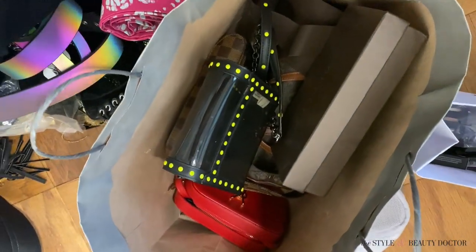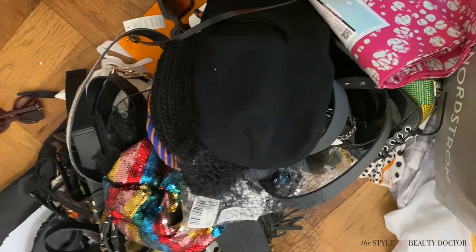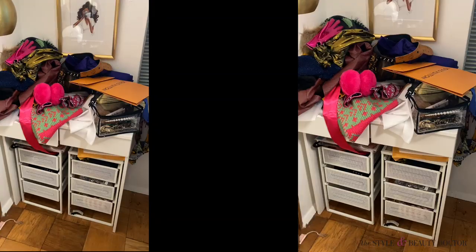All right, so these are things that I'm gonna try and sell online. These are things that are getting donated. And then these are the things that are going for storage for next fall/winter.